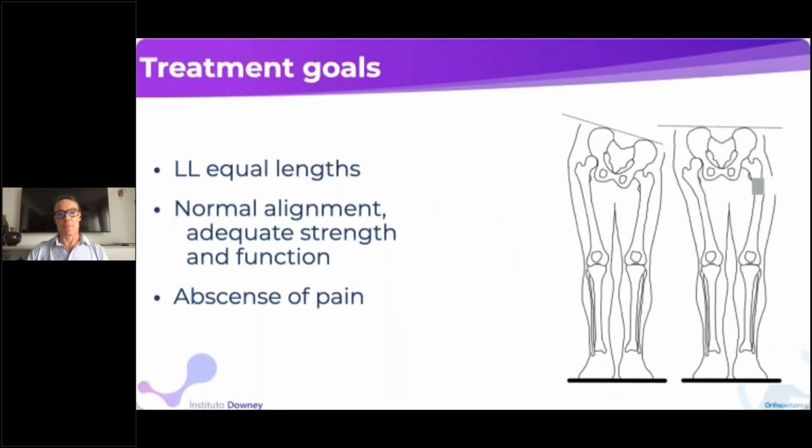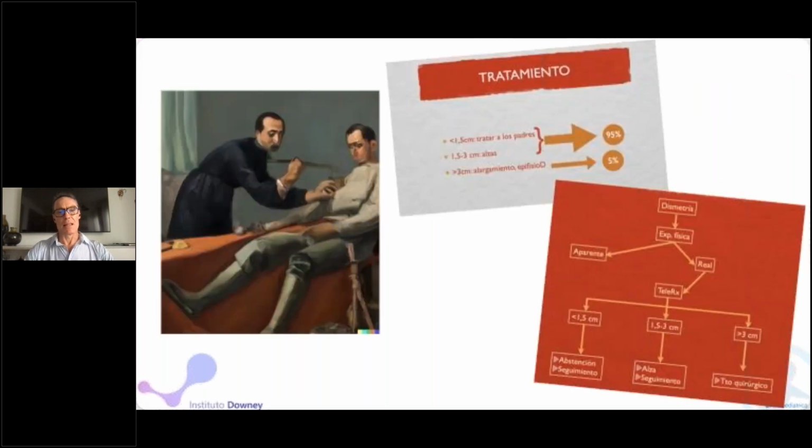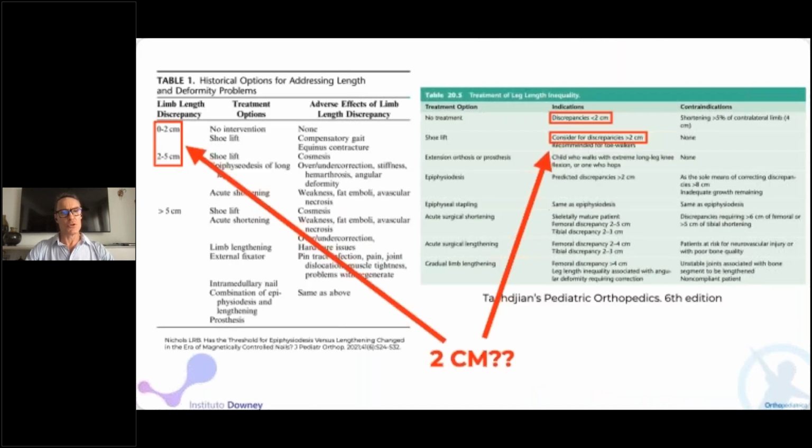Okay. What are the treatment goals of any limb length equalization treatment? It would be to have lower limbs of equal length. A good result is established at anything under 1.5 centimeters, with normal alignment, adequate strength and function, and a total absence of pain. So these would be the goals that we're looking for with any treatment that we do to equalize any limb length discrepancy. Classically, we would say that we would start treatment after 2 centimeters.